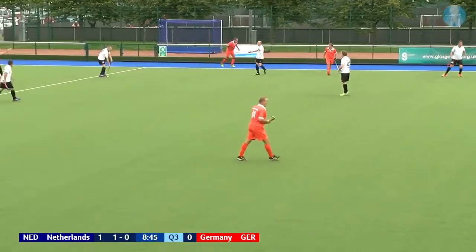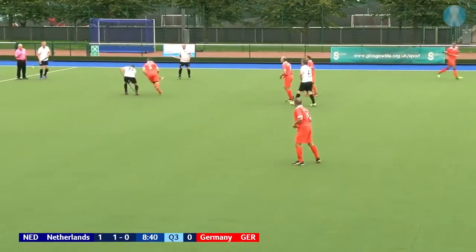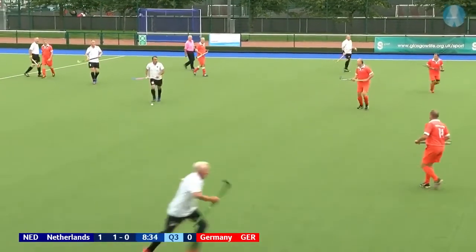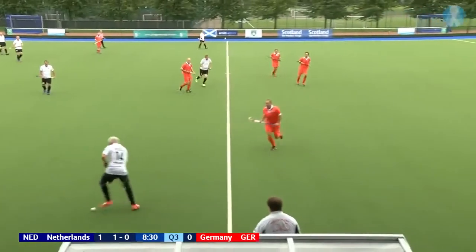See, the third quarter has been the steadiest of the three so far. Touch maybe just slightly entering the game, just trying to pick out a few more spaces, but Germany's still in this.